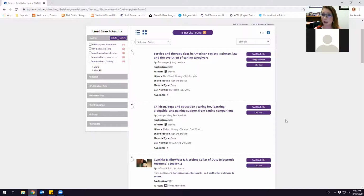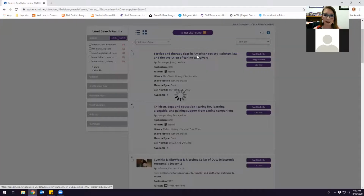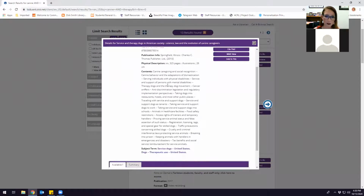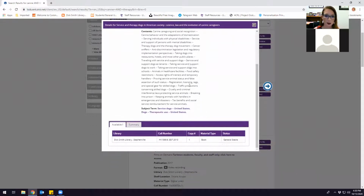And getting it from Fort Worth will probably take a couple of days because it'll have to go through the courier. So you can pull this up and you can get information about chapters, kind of what's in the book. You get the call number. So the call number is actually how, when you come to the library, either you're going to go upstairs and look for it, or you'll give that to a library staff member and they'll go upstairs with you and help you find it. So it's really important that you have that number.